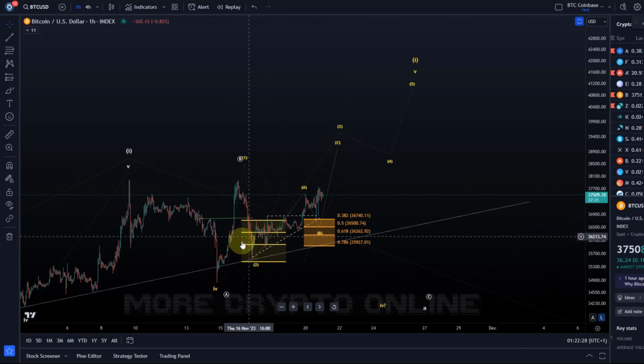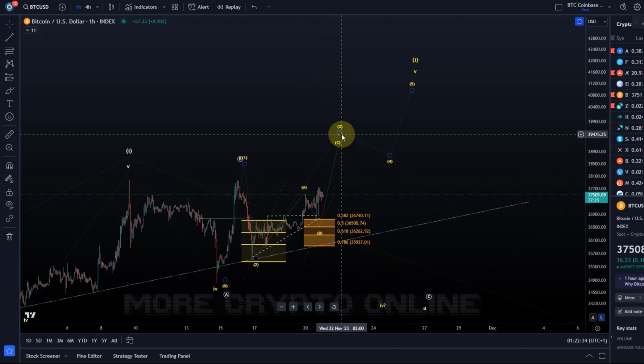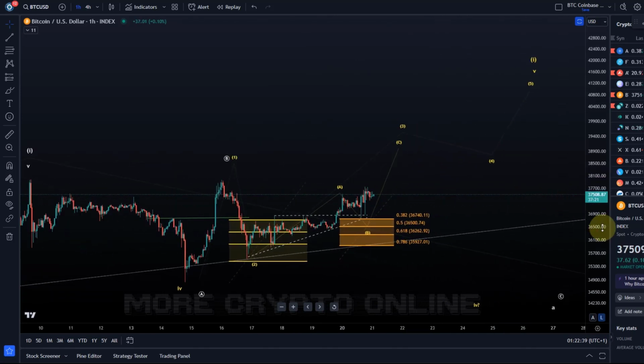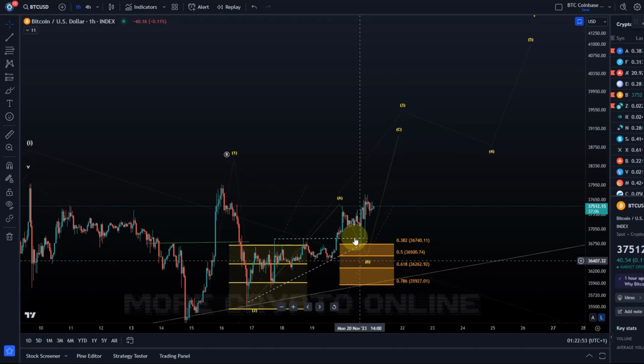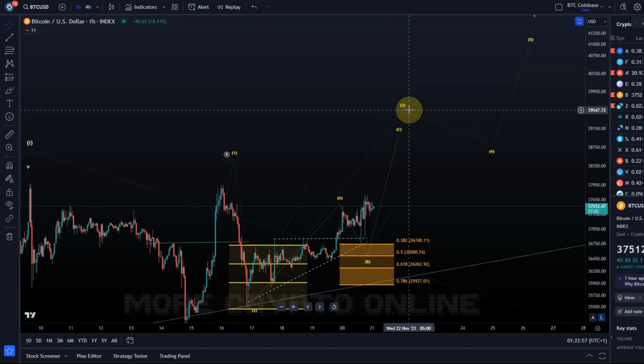I've got 3 waves in wave A, 3 waves in wave B, and I'm watching for a potential 5-wave move in wave C. Today we touched this support area for a B wave. I put it onto the chart afterwards just to indicate this was a wick down. It's likely a B wave if we touch the area again. As long as we are holding 35,930, the trend is up for me, and I'm watching for the C wave in wave 3.